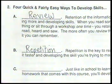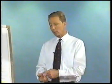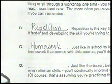Too many of us watch a tape once and we say, oh, I already watched that one. We didn't learn that much from that one viewing. It takes repetition and review to develop skills. 2B, repetition. Repetition is how we learn things. That's why your kids go to school for a whole year to just learn ABCs. Next year they learn to put words together. Next year they learn to put sentences together. We spend a year doing basic math. 1 plus 1 is 2. 2 plus 2 is 4. Oh yeah. C, homework.